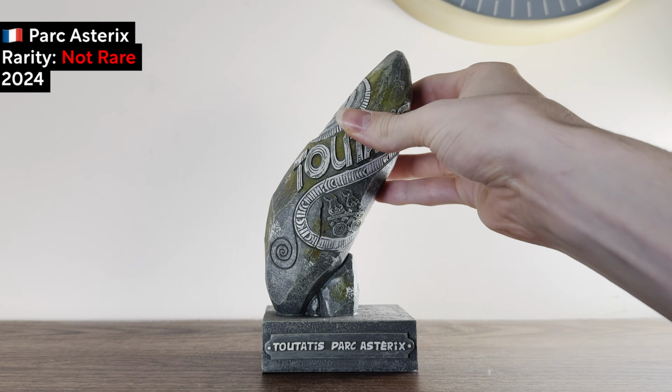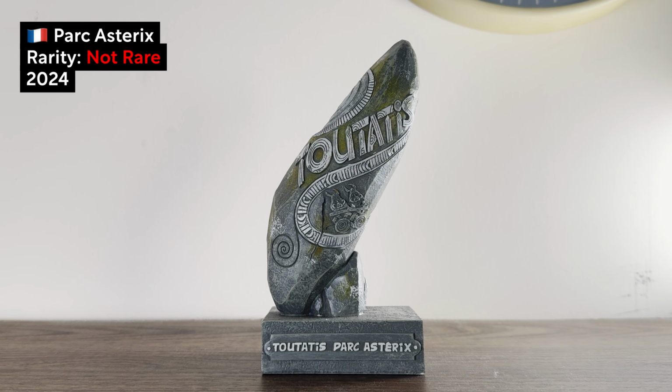And whilst we're over in France, well, here we go. We got a little Parc Asterix resin as well. Now, fun fact, I've never actually been to Parc Asterix, so you may be wondering, how do you have a Parc Asterix resin then? That makes no sense. Well, that's because this resin right here was a very kind gift from my good friend Haz, who gave this to me, and I mean, yeah, it's really cool.